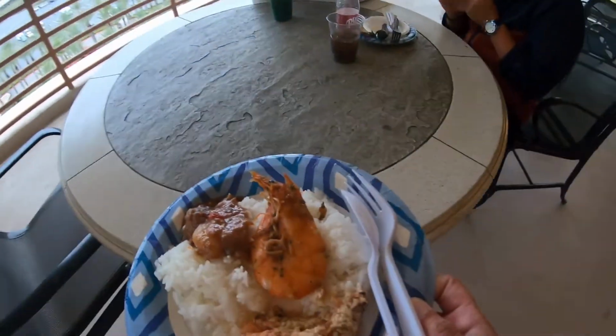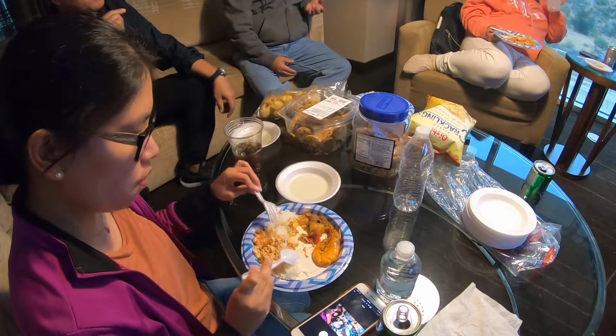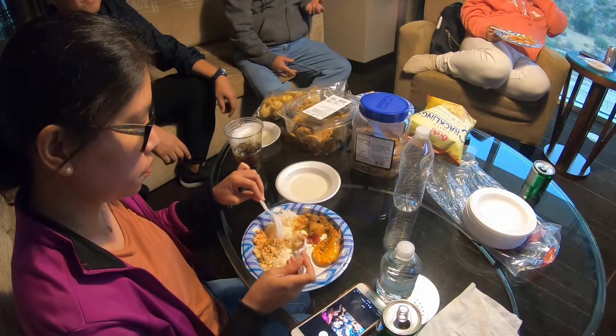The salmon is perfect. Is it salty? No, perfect. You need to put some. I went back inside to just eat here because it's getting colder in the balcony.